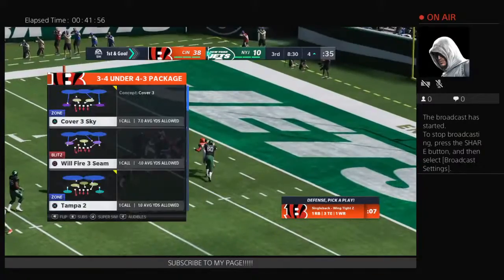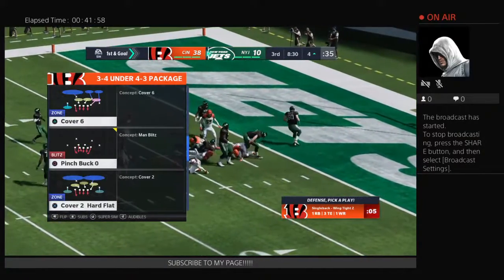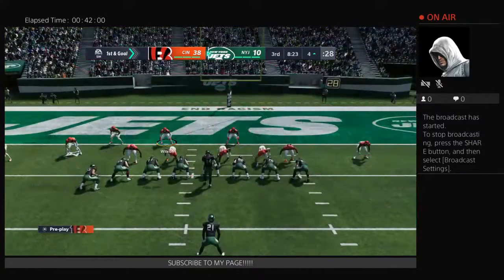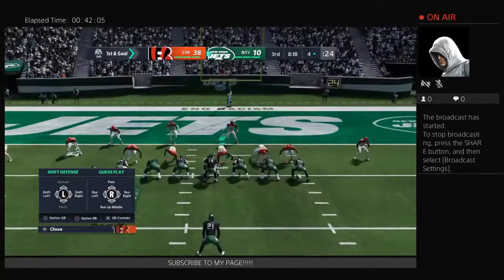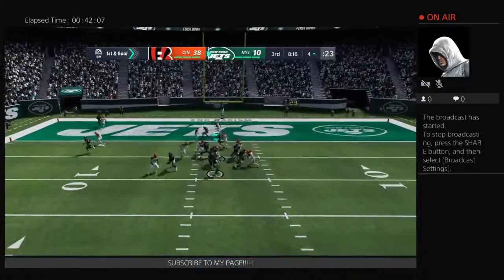I think it was an RPO, and a lot of times we have to distinguish RPO, zone read, all those things that come with it. But to me, this was a play call from the coach that said, here it is, now make the right decision. And that's exactly what he did.